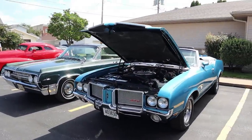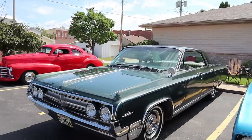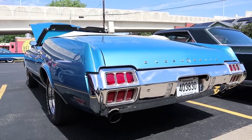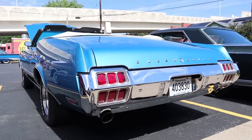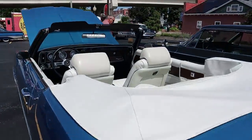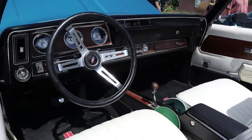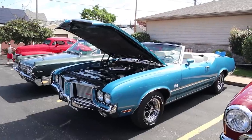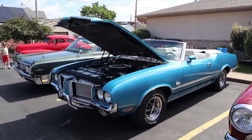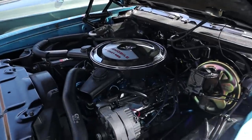Nice Oldsmobile 442 convertible there, next to another nice Oldsmobile. Oldsmobile Cutlass 442 convertible. .455 Oldsmobile Rocket.